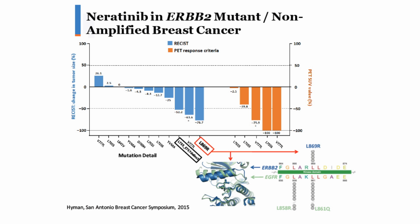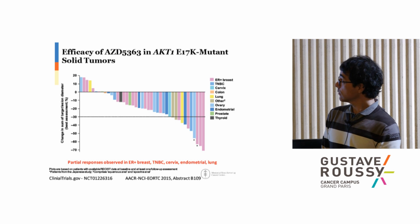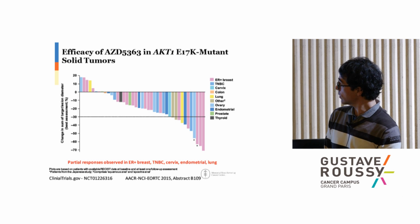Here is a waterfall plot showing the activity of neratinib in HER2 mutant breast cancer. You can see some objective response. Again, this shows efficacy of AKT inhibitor in patients with AKT1 activating mutation. Patients who present breast cancer are in pink, and you can see some objective response.